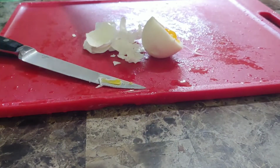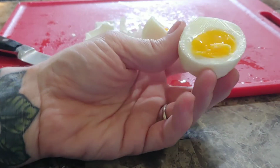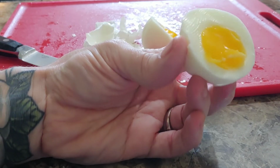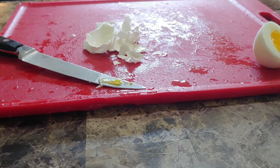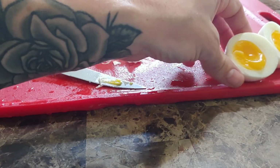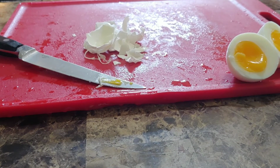Okay, I would say that this is more of a soft egg. While it is pretty much almost all the way cooked, we do have a little bit of cooked yolk and a little bit of runny yolk. So I would say that this is a soft boiled egg. I don't know if maybe I took it out too soon. I just followed my little guide. But here is our medium boiled egg. Let's go ahead and get our hard boiled.